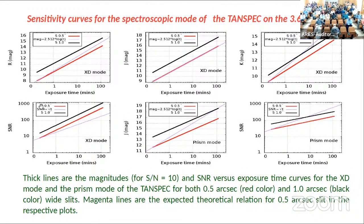So these are exposure time versus magnitude for a signal to noise ratio of 10. If you want to have a signal to noise ratio of 10 for a 0.5 arc second or 1 arc second slit, what exposure should you give for different magnitudes? In R band, if you want to do spectroscopy of a 15 magnitude star, you have to give around 18 minutes of exposure, or 16 minutes, for a signal to noise ratio of 10. These curves will be published soon on our web page also, so you can use this, and we'll also generate an exposure time calculator based on these calculations.